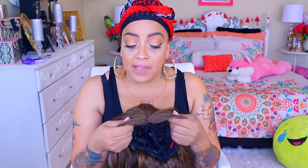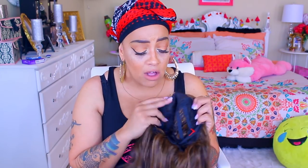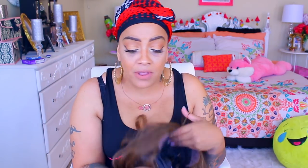So the thing that I like the most about this wig is, you guys see the loose waves in her? She's so pretty. The hair texture is so pretty. She has soft lace. She has soft freaking lace. Combs are a little bit too close, but you know, it is what it is. It has the adjustable strap, the comb, and the nape.